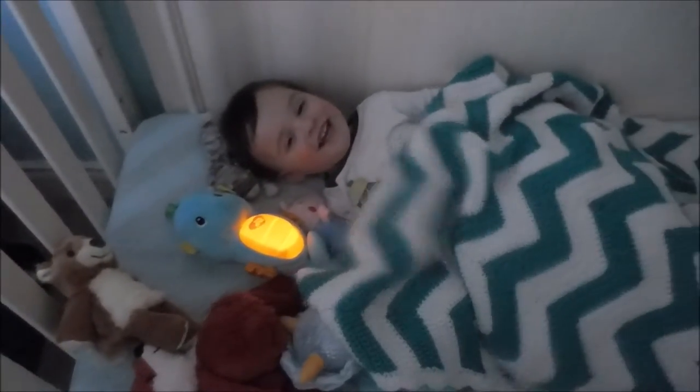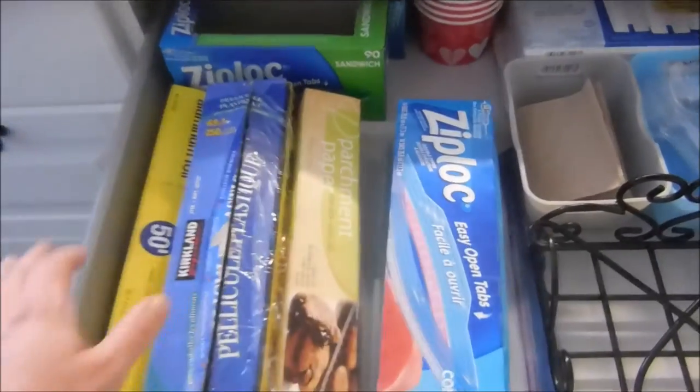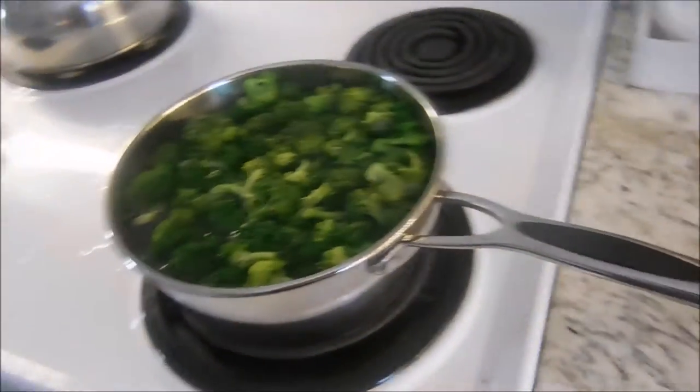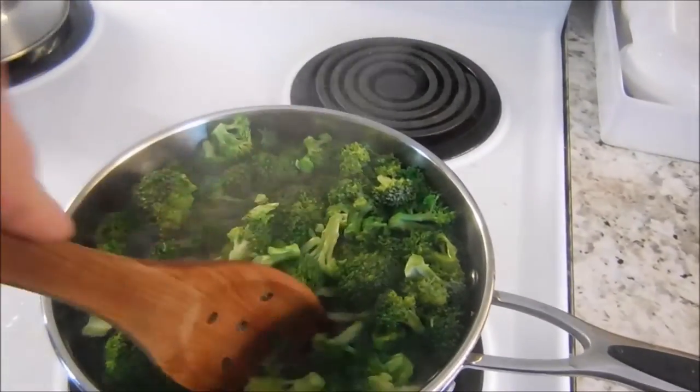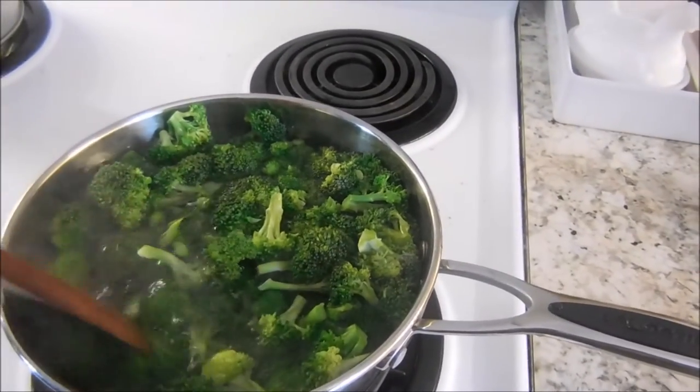I love you. So I'm nearly done with everything in my kitchen that needs to be taken care of. I am just blanching some vegetables right now, some broccoli actually, and that is here on the stove. It's almost done cooking. I filled my pot pretty full. It just doesn't need that long. It just needs a couple minutes.